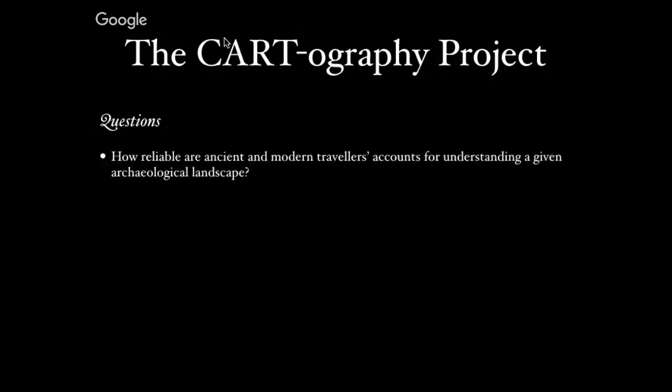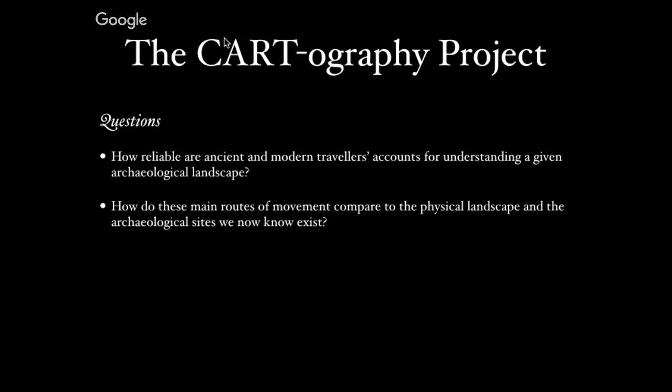Okay, so let's talk about some questions and goals for the project. So when we set out, one of the questions that we had was, how reliable are ancient and modern travelers' accounts for understanding a given archaeological landscape? These are very open-ended questions, and of course, they're going to be very difficult answers, right? Every traveler's account is going to be different, but we're especially interested in the gaps in travelers' accounts. We wanted to know especially what they didn't record and the empty spaces on the landscape.